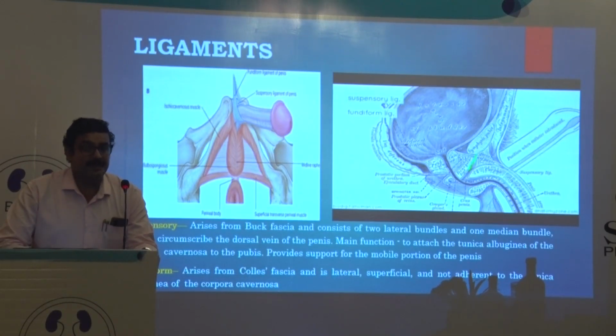Coming to the ligaments of the penis, the suspensory ligament arises from the Buck's fascia and consists of two lateral bundles and one median bundle, which circumscribe the dorsal vein of the penis. The main function is to attach the tunica albuginea of the corpora cavernosa to the pubis, and it provides support for the mobile portion of the penis. And the fundiform ligament arises from the Colles fascia and is lateral, superficial, and not adherent to the tunica albuginea of the corpora cavernosa.